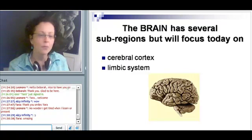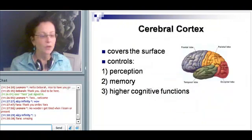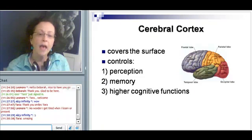And for the purpose of this presentation, I'll be referring to the cerebral cortex and the limbic system. So the cerebral cortex, which covers the surface of our brain, and that's the newest part of our brain, controls, as you can see, memory, perception, higher cognitive functions, such as our ability to concentrate, reason, think in abstract form.